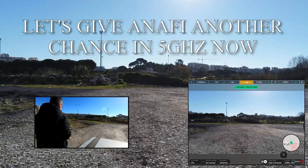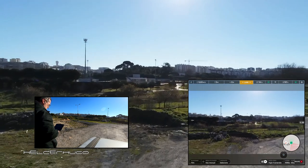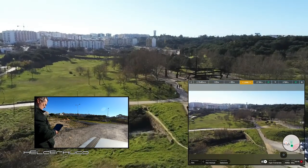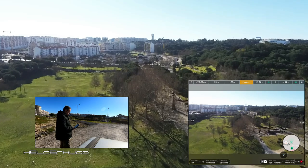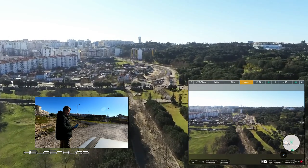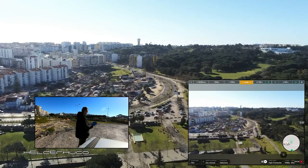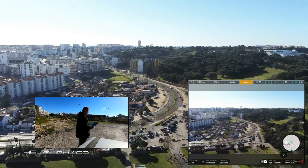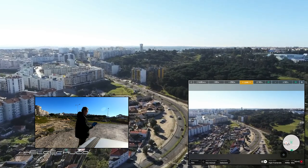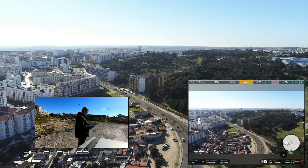65% battery. Let's go faster this time. Let's see how he's going to handle this. Already losing? That's nice, isn't it? Already losing signal. What a goddamn crap.